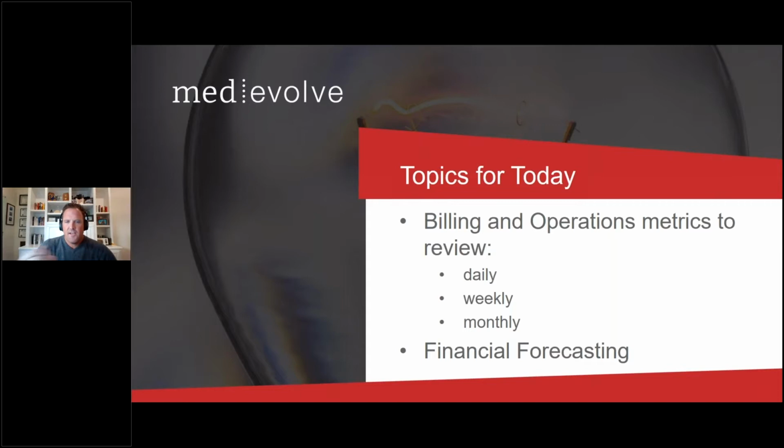So just as a recap, what we're going to look at today is really key performance measures and the availability of those measures that you should be looking at on a consistent basis. Some will be daily, some weekly, and some monthly. We're also going to take a poke at financial forecasting. I think one thing COVID taught us here at MedEvolve is you better be able to plan for changes, even subtle changes in volume flow to your clinic.